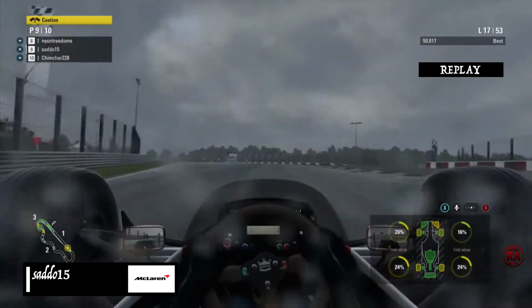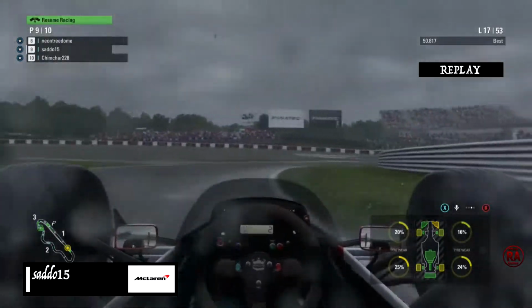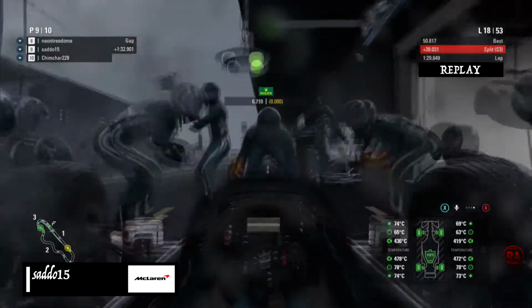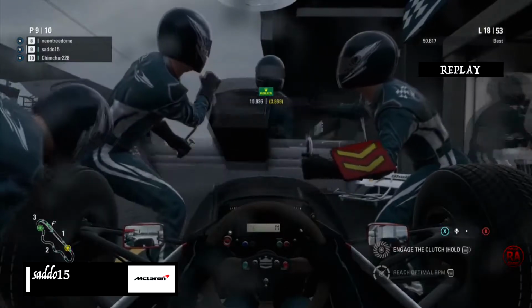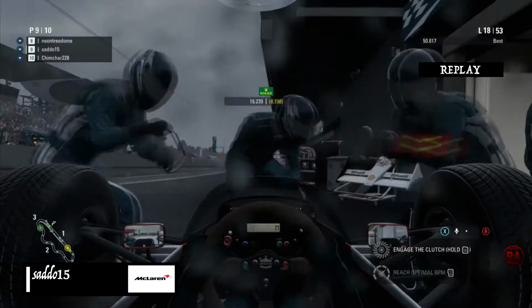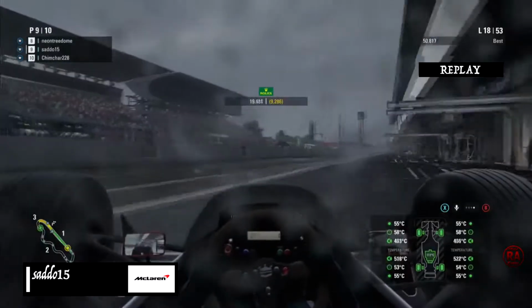Nice and simple for him, and I wouldn't be surprised if he actually comes in for a pit stop here, and I think he does actually. So correct me, this is probably wing change number 2 or number 3, one of them for Sato. He's got a bit of distance to Chimchar, who's probably a couple of laps down on him, but away he goes.